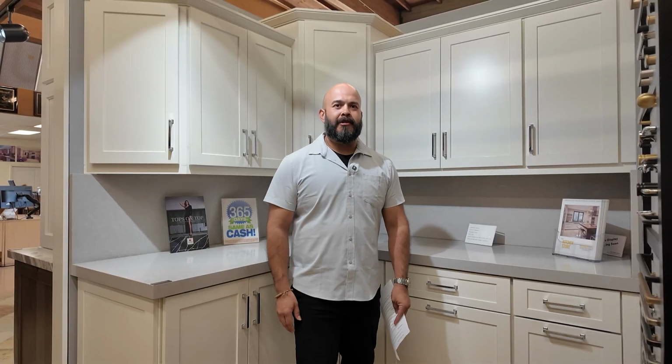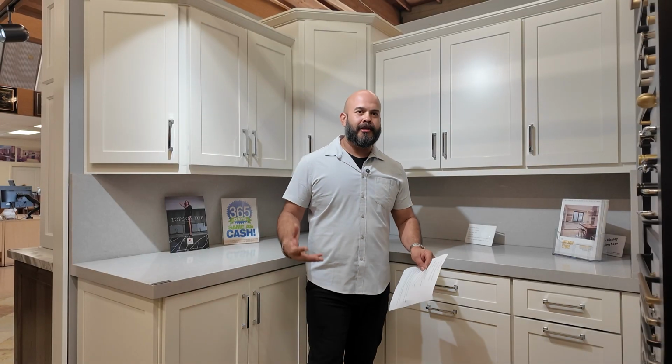Most people choose their kitchen cabinets based on appearance alone, and that's one of the biggest mistakes you can make.